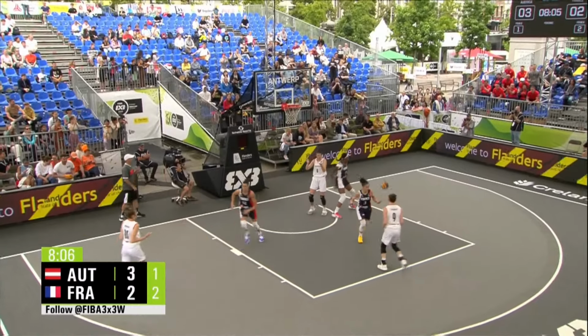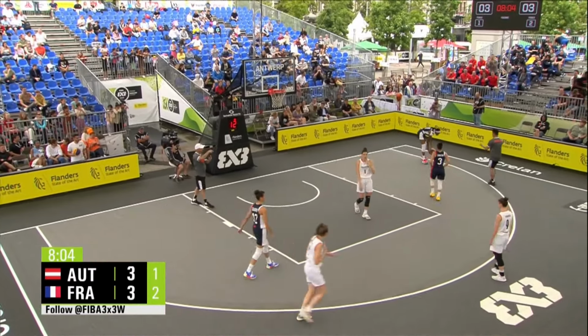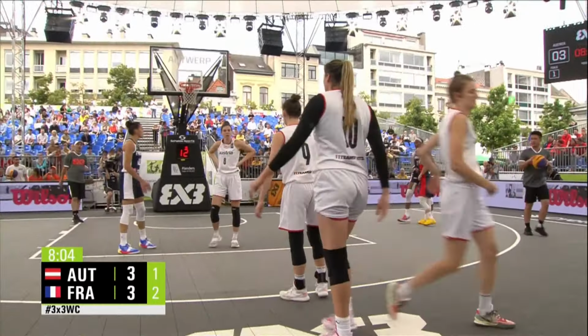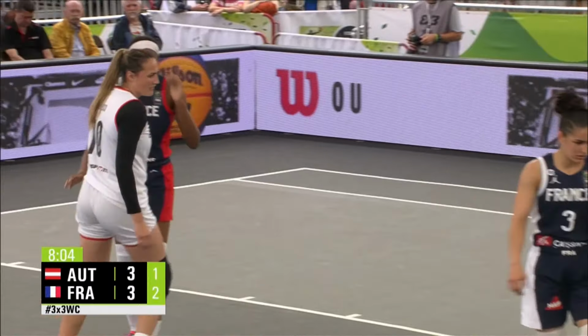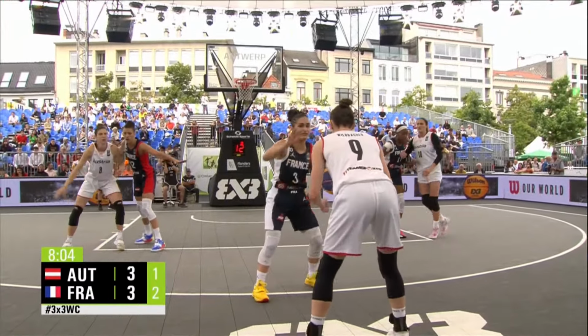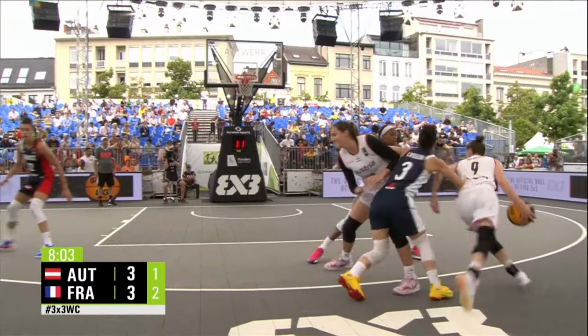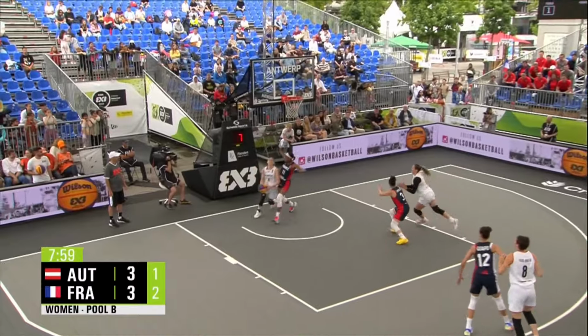Oh, and a warning. Next one, a delay game warning. And a reminder, you can't defend in the semicircle after a made bucket. Next one's a technical. You also have to give a clean check at the top of the key. That'll also get you a technical. So keep an eye on that.